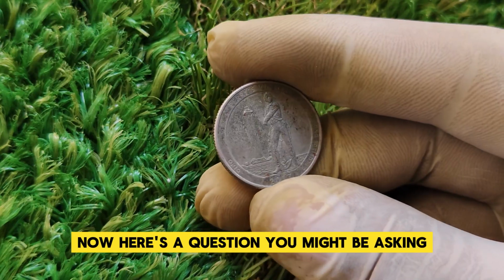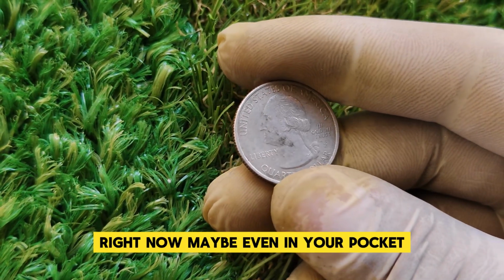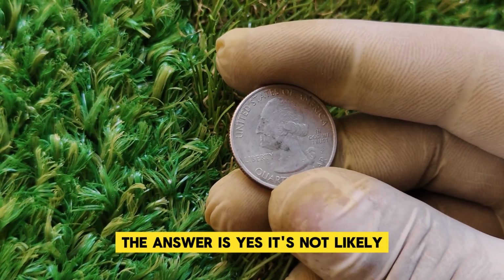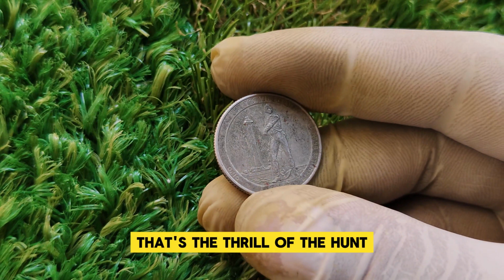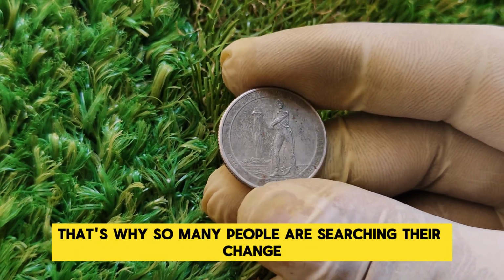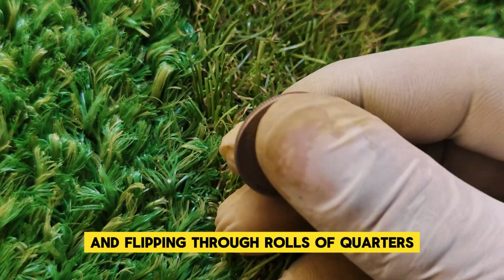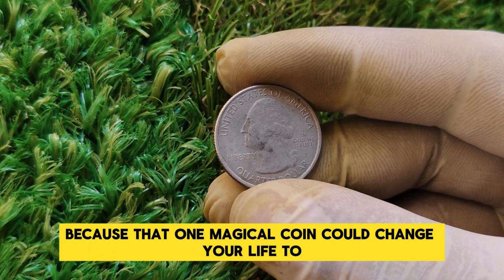Now here's a question you might be asking. Could you have one of these in your collection right now? Maybe even in your pocket? The answer is yes. It's not likely, but it's absolutely possible. That's the thrill of the hunt. That's why so many people are searching their change, checking old jars, and flipping through rolls of quarters. Because that one magical coin could change your life.